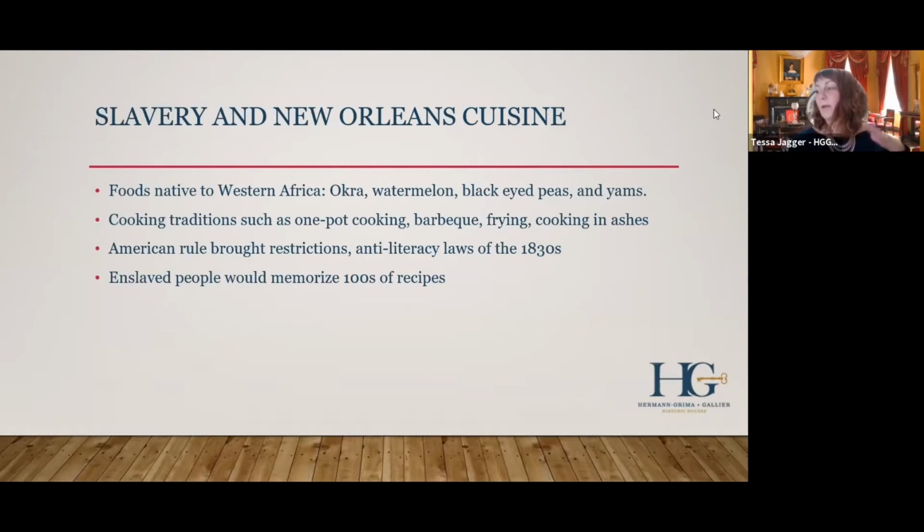So how does this all come into play? Slavery had a lot of impact on the New Orleans cuisine. French traditional cooking was what was favored by most of the wealthy families. But a lot of those ingredients weren't available in New Orleans or around New Orleans.